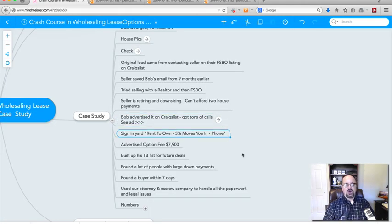All right. He put a sign in the yard, really simple. Rent to own, 3% moves you in, phone number. That's it. Now, I don't think he put bandit signs around the neighborhood, but I'll show you the bandit signs that I use that work like crazy. You get tons of calls with them.